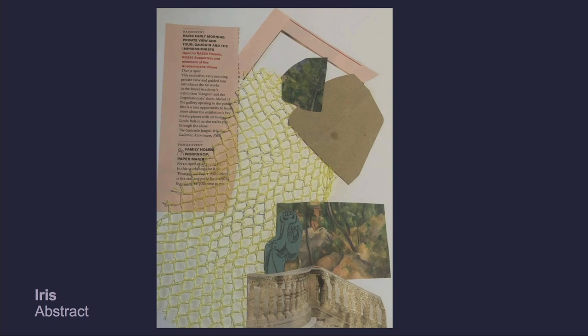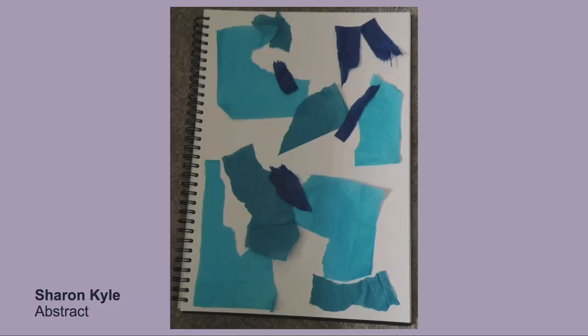And then you have some kind of, what is that, fishnet? So it looks like some sort of netting and collage. So I think we're getting such a wealth of techniques and materials, I think, in such a short space of time. It's quite amazing to see.